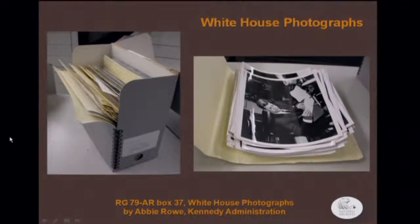Two such ongoing projects include RG79AR, Records of the National Park Service, White House photographs taken by Abbey Rowe, documenting the presidencies of Franklin D. Roosevelt, Harry S. Truman, Dwight D. Eisenhower, John F. Kennedy, and Lyndon B. Johnson. And RG72AC, Records of the Bureau of Aeronautics, Photographs of Experimental Aircraft, from 1928 to 1946. These are multi-year treatment projects.